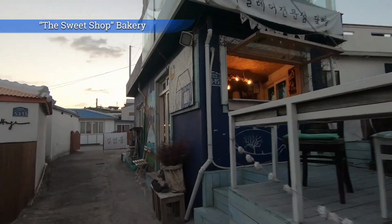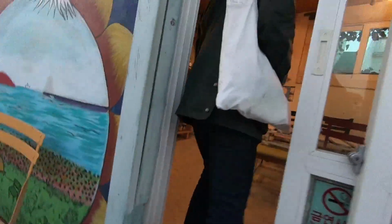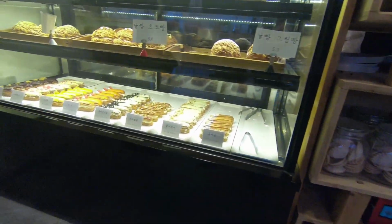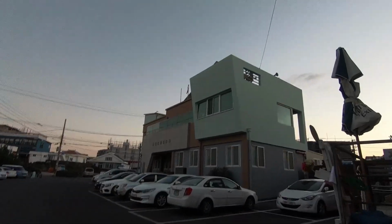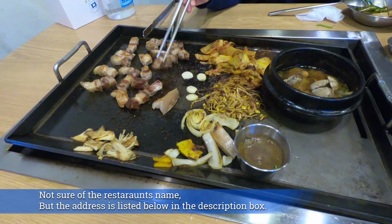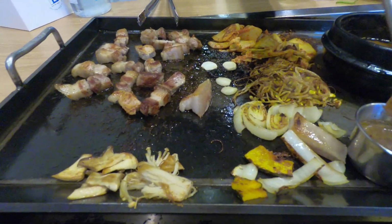We had to pick up some sweets. I would never think of this place as being a bakery. How they made all this in such a small space is unreal, and it was absolutely delicious. And another Jeju guy, one of the many all over the island. Now it's time for some traditional pork barbecue cooked on a tabletop, or in Korean it's called bulgogi.